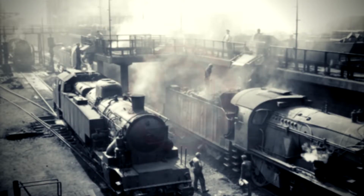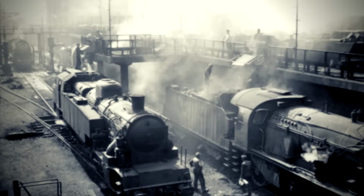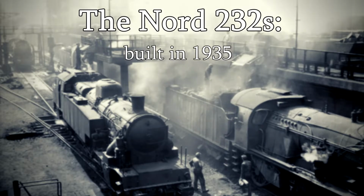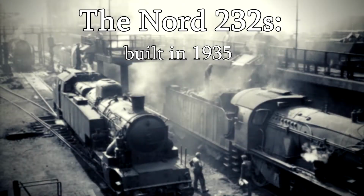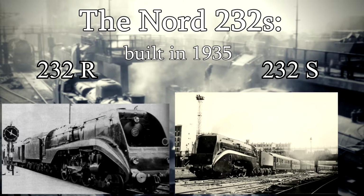It also is the last steam locomotive built for the SNCF and, again, the last locomotive of the Hudson 232s, originally built pre-war for the Nord Company in 1935. These previous locomotives were part of the 232R and S series of 3 and 4 locomotives respectively, with few differences between each other, the S being 4-cylinder compound, while the R were 3-cylinder single expansion.